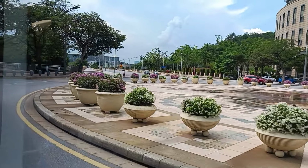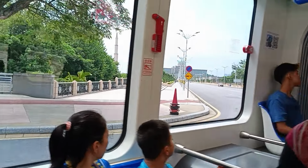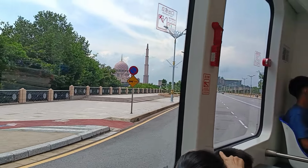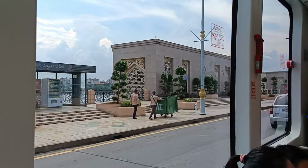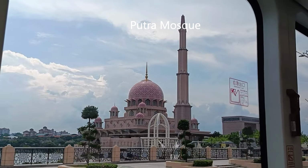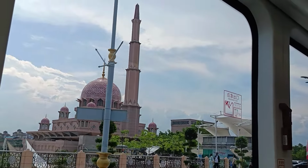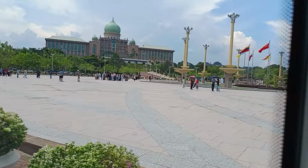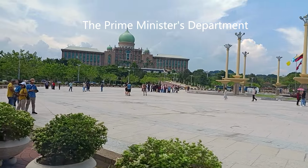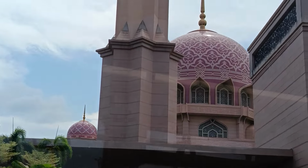At the end of the road, you can see the Prime Minister's department with the green roof, the green dome on top. Come around there. There you go. Pusyaran Padana. And the pink mosque is here. This is the Prime Minister's department, and lots of people all hanging around there because this is quite a nice place to come and take photographs. Friday, in the middle of the day, at mosque time, this will be a very popular place to be. And here's the mosque.